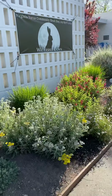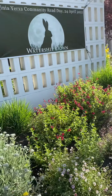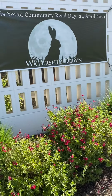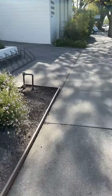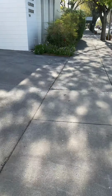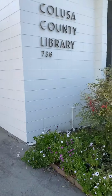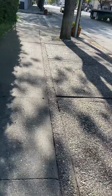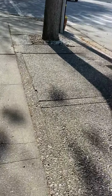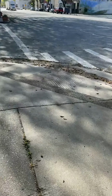This lady right here, Virginia Yerxa, passed away, and her family does a community read once a year. This year we're reading Watership Down, and we sell the books, and everybody reads it in town. Here's our big library. It's tiny. Then one day we have a big get together at the park, and they'll actually put a play on. Kids will come and we'll put a play on about the book.